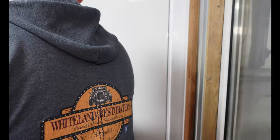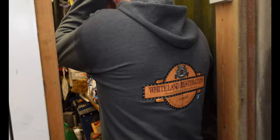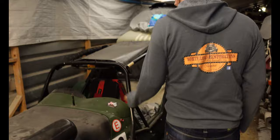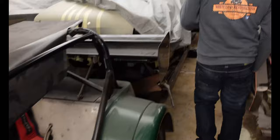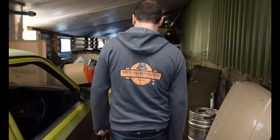Obviously we have to move Laura's Morris first to get into the doors. It is a mess in here. It is our storage. We put our crap in here. We've got to move this Westfield. We've got to clean all the stuff from around it. We've got to move my Amazon. We've got to move this Astra, which does not steer. We've got to move these Land Rover wings.